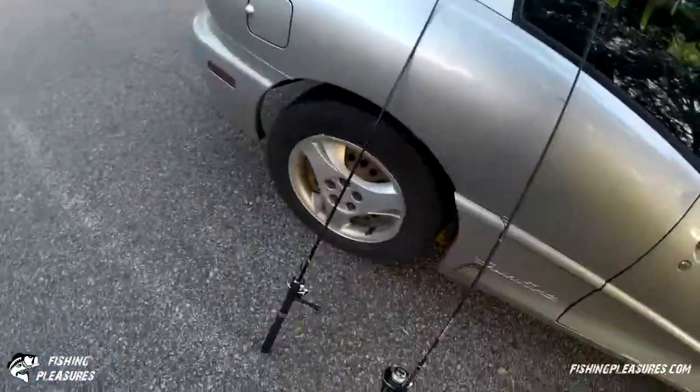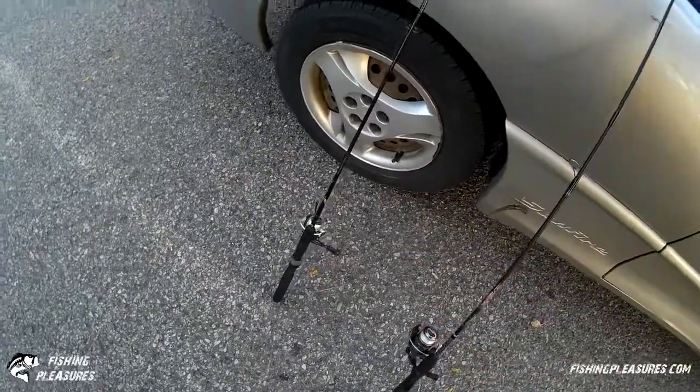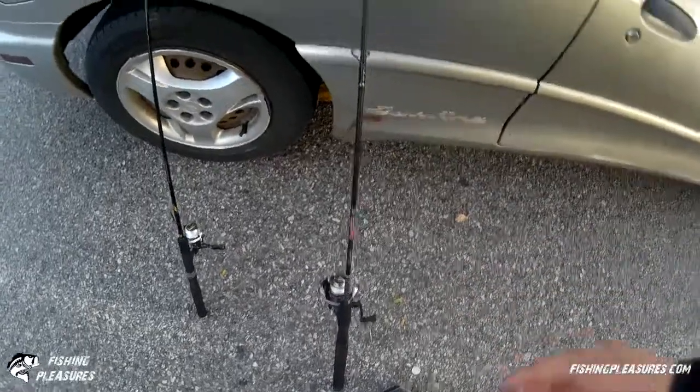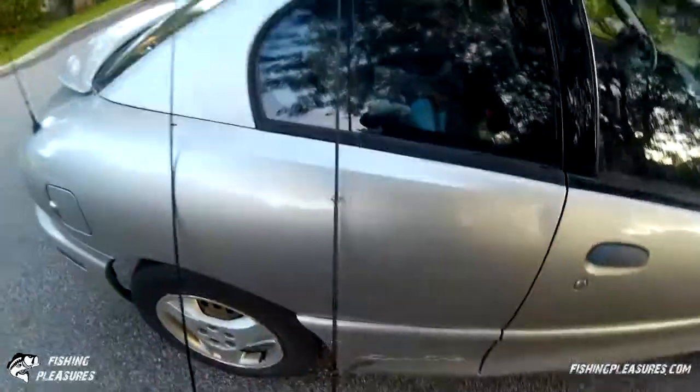How's it going, guys? I'm down here at the park in Ada, and I'm gonna see if I can catch some smallies today. Got two setups. One in case I want to catch some rock bass and stuff. That's the Daiwa Custom. And then right here's the Ugly Stick GX2. So, wacky rigging. Let's see what we can do.